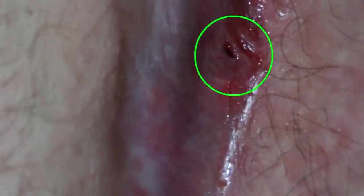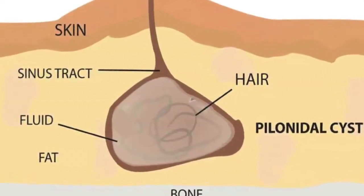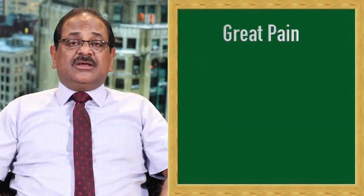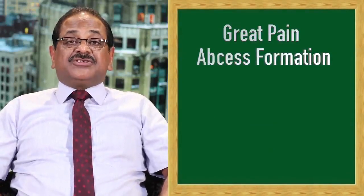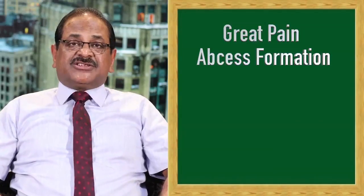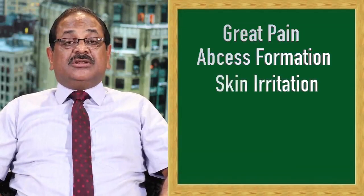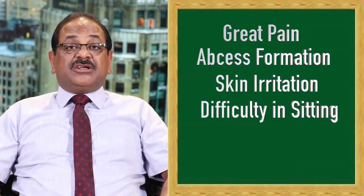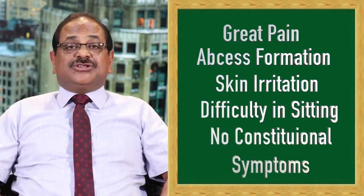What happens is, when there is a lot of moisture, the hair penetrates and forms a sinus. The sinus gets infected. The hair gets sucked up due to intermittent negative pressures, and the sinus goes up in height towards the sacrum. It goes forwards also, but it never reaches the periosteum. There is side branching of the sinus also. The patient comes with excess pain and abscess formation, the abscess which breaks by itself and becomes alright by itself, but which never gets cured. There is continuous irritation on the skin. The patient has a lot of difficulty in sitting and the disease never goes away. The patient comes quite late to us because there are no constitutional symptoms.